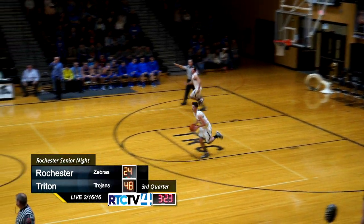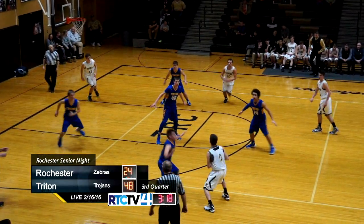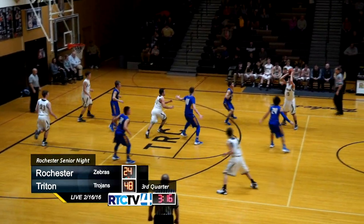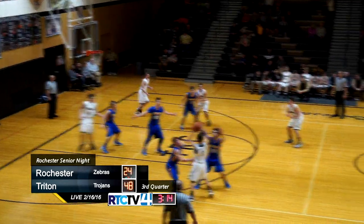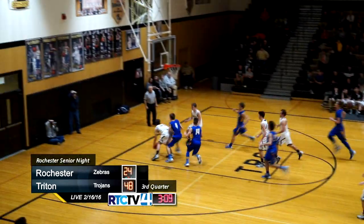48-24, Triton. 22 for Anderson. Nye high on the left side. 2-3 zone. 1-3-1. Nye has a pass deflected. Reinhold there to pick it up. No-look pass to Ben Perez.